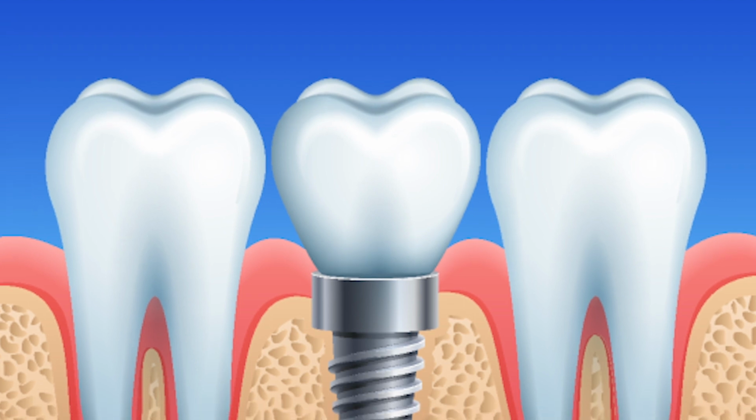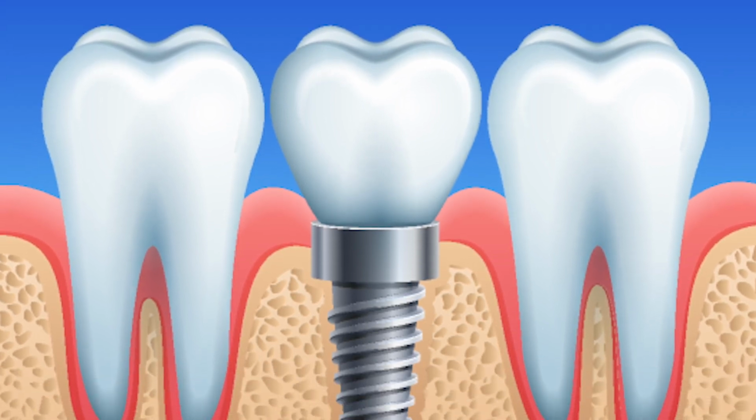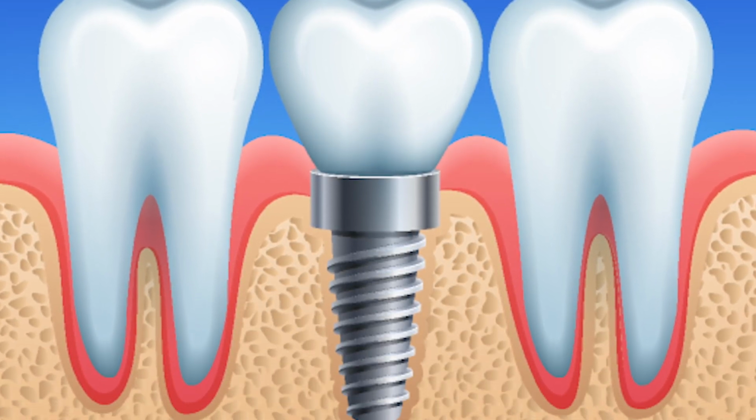Another advantage of implants is that it maintains the bone level in the area. It's what we call ridge preservation. So that way, when the implant is there, the body maintains the bone level in the area.